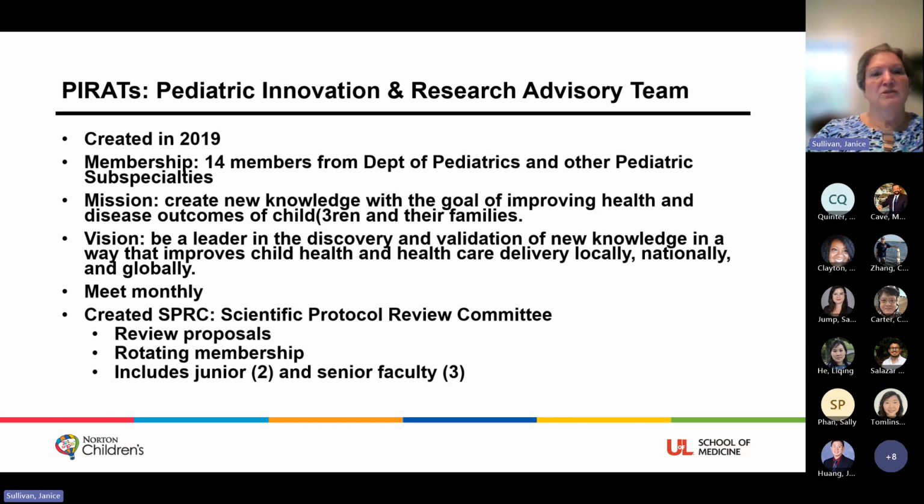We developed a mission statement, which was to create new knowledge with the goal of improving health and disease outcomes of children and their families. Our vision was to be a leader in the discovery and validation of new knowledge in a way that improves child health and healthcare delivery locally, nationally, and globally. This group meets monthly, and as we have met and moved things forward, we work through different issues related to the integration.